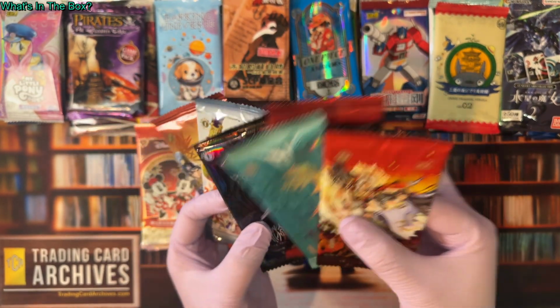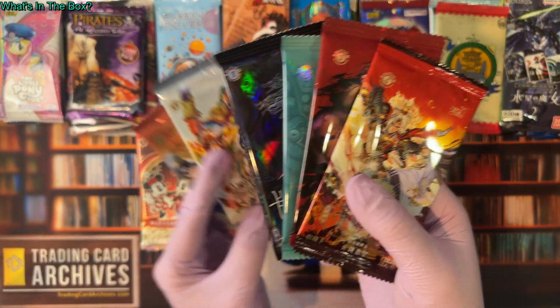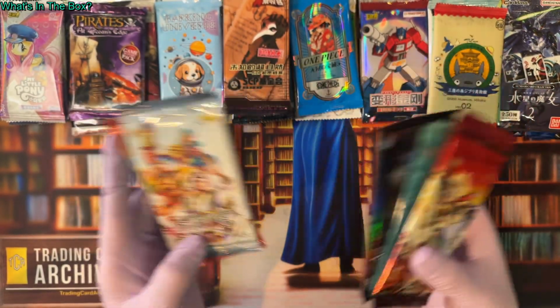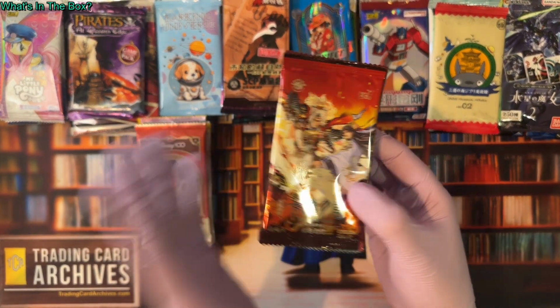Let me put them in the right order. So I think there's 1, 2, 3, and 4. So that's these. So you get TCG cards and art cards, all kind of sharing the same artwork from that romantic Three Kingdoms period. And they're awesome. I love these cards.